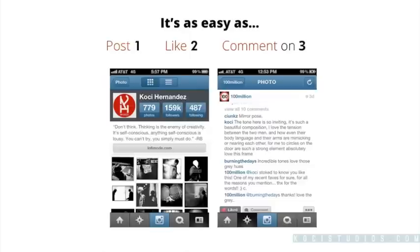One is post an image, genuinely like 2 images somewhere, be it Google Plus or wherever you're looking at images, and comment on at least 3. And a comment is a real comment, which describes why you like the image. Not thumbs up, emoticons don't count, and one-word comments like wow, great, awesome, killer. Those don't cut it.